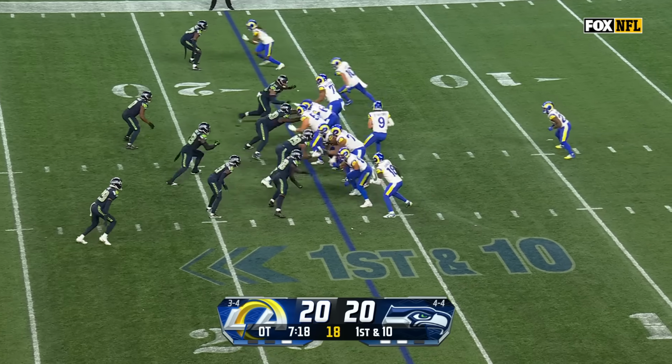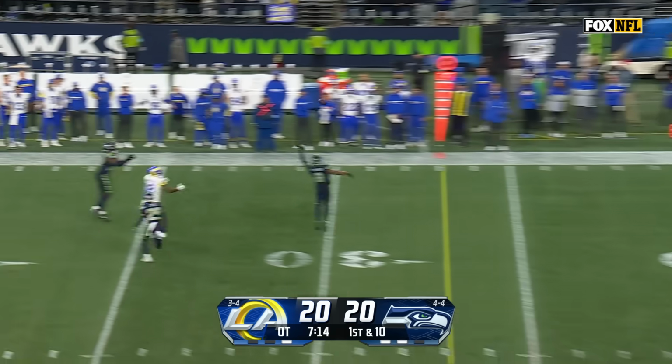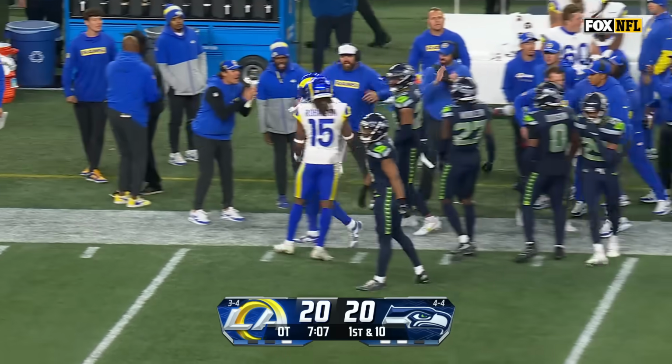It's a long stretch for the Rams offense to continually go short, dink and dunk, and run the football versus the Seahawks defense. From the 17, Stafford looking on first down. Stafford throws. It is caught. Tyler Johnson makes the catch, dragging defenders with him.